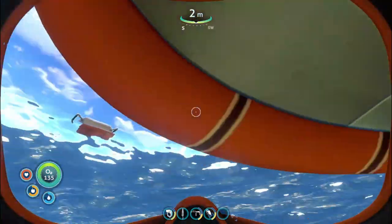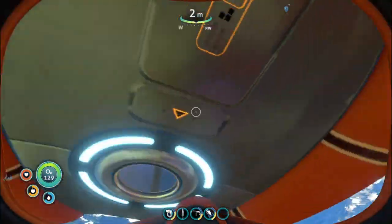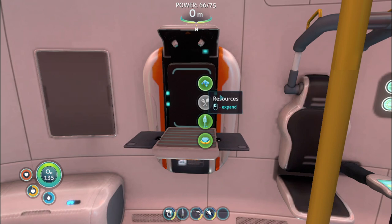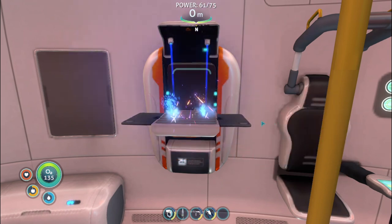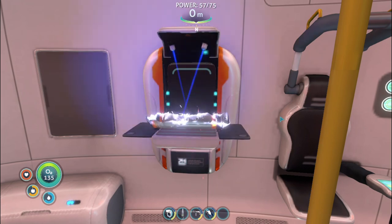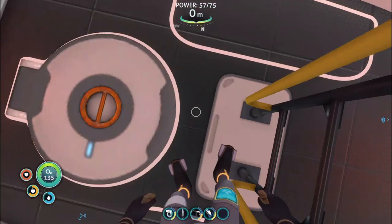Oh man, that thing is really floating away, isn't it? Well, screw that. We're about to make a sea moth. Okay. Nice. Now let's make a power cell. Awesome. I think that's it.